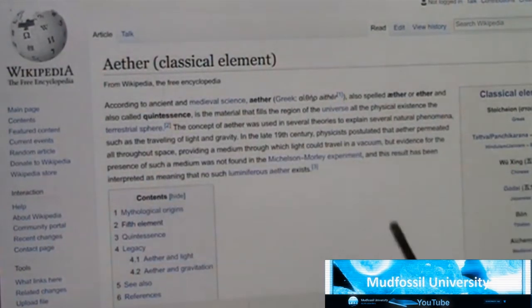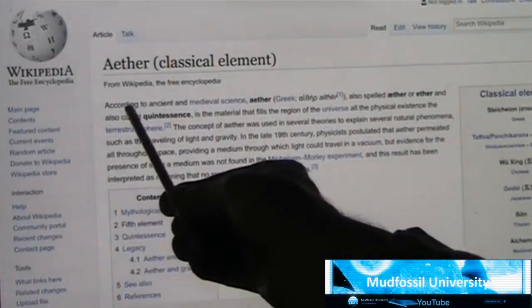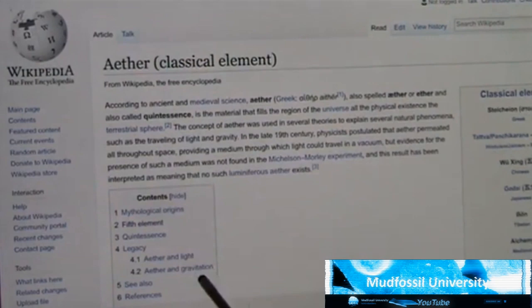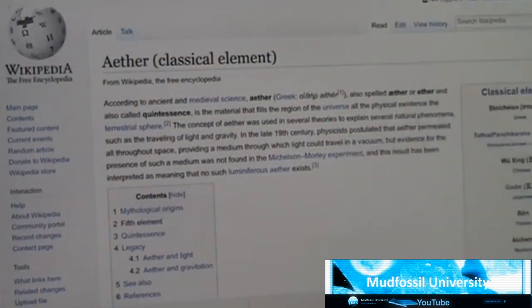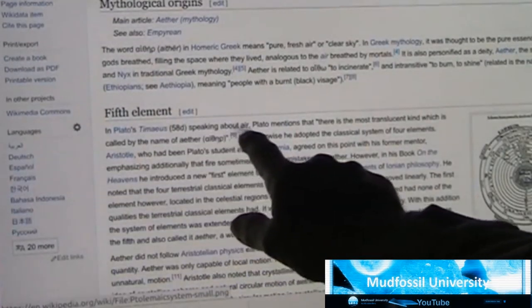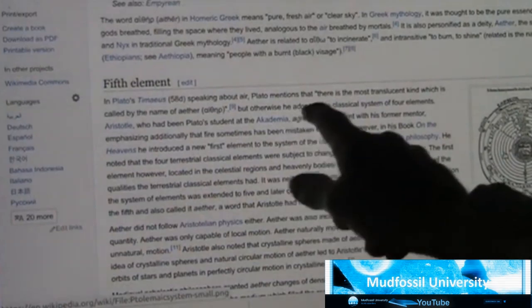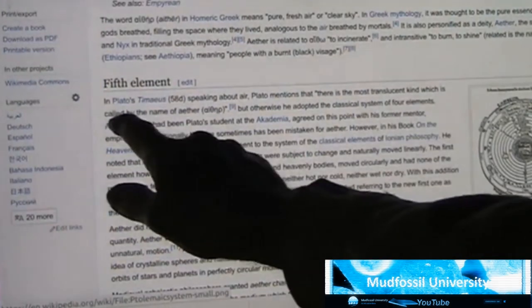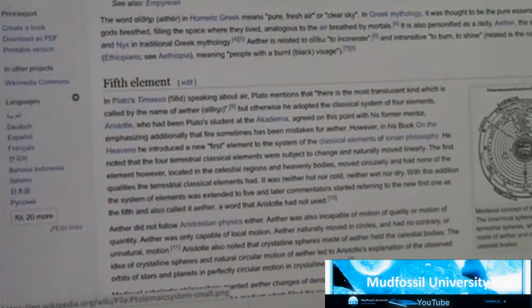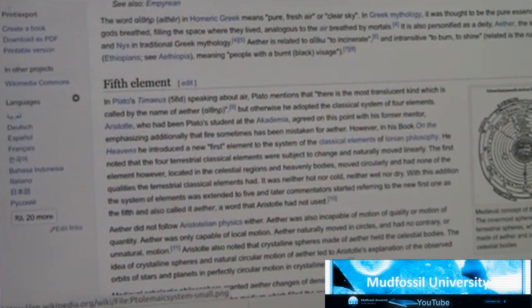Plato and all the rest of them back then knew about ether. According to the ancients, they spelled it aether or ether. It's also called the quintessence. Now, all of a sudden, they decided, oh, we found the fifth element. Well, guess what, my friends? Fifth element was also in Plato's Timaeus. Speaking about air, Plato mentions there is a most translucent kind called the name ether. It's really very poor form.